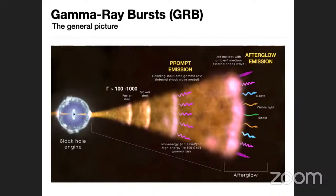So there are two mechanisms involved to do that. One is internal shocks. In case the energy of the jet is carried mostly by the particles, then we expect to extract this energy by collisions between different parts of the jet that may move at slightly different velocities. So at some point they collide, producing this dissipation of energy.